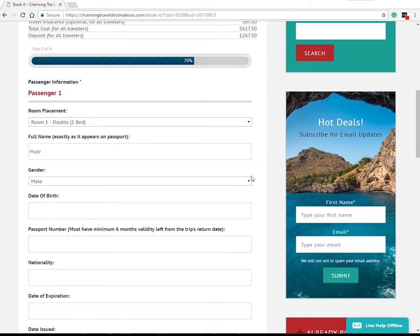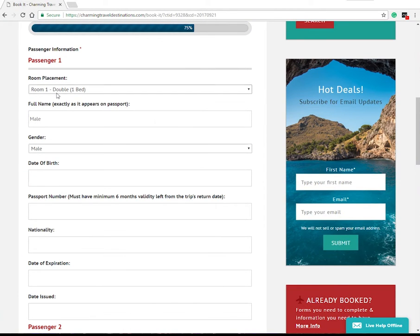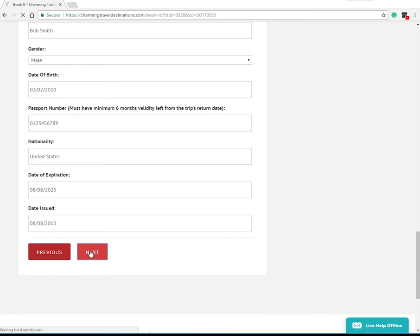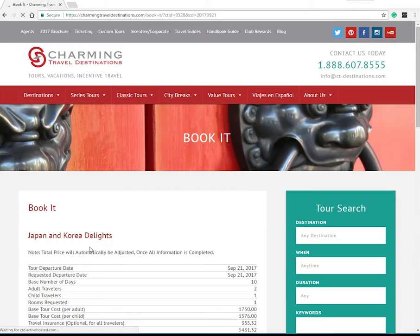In step 3, please fill out all the passengers' information. Fill out the full name, as it appears on the passport, gender, and the date of birth by month, date, and year. Then, fill in the passport number, nationality, passport's expiration, and issue date. You can find all this information on the first page of your passport. Click Next once you've completed the form.